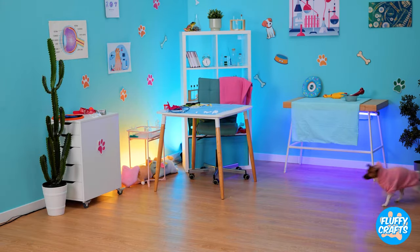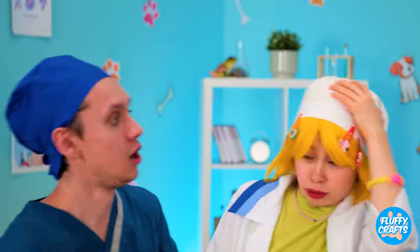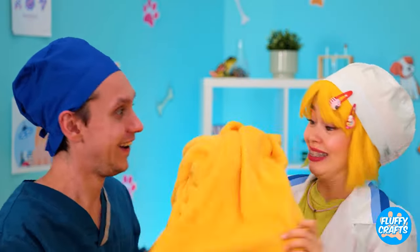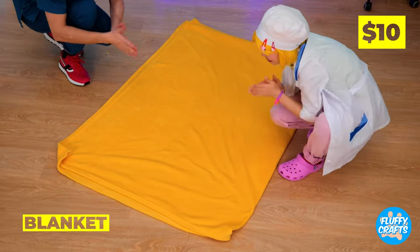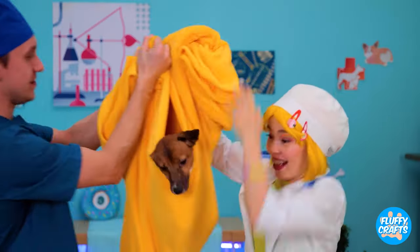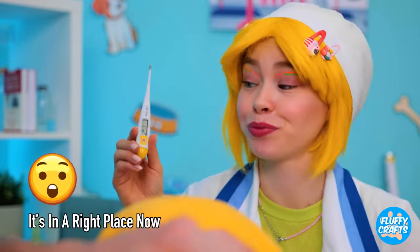Okay, we're getting nowhere. We need to rethink this. Quick, lay down a nice soft blanket. Add one pup, and now fold it up. And I'd keep that blanket on if I were you.